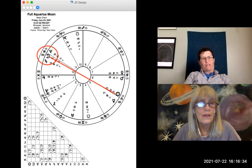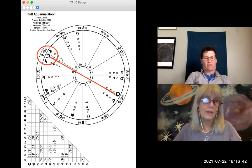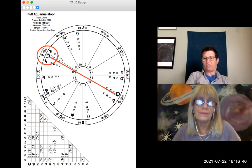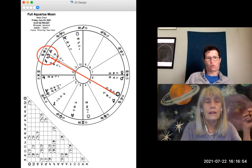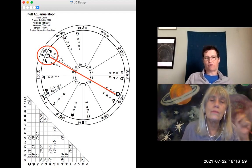So if you have Cancer rising, the full moon is going to land in your 8th house. I was thinking about this as your ability to set boundaries with other people's sensitivities, the things below the surface. How you deal with other people's sensitivity connects into how you value yourself. So there's this balance between self and other.